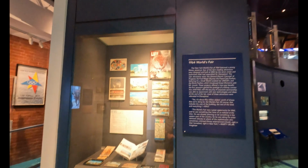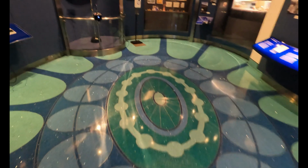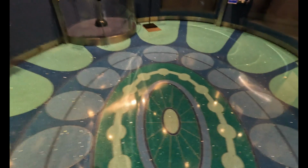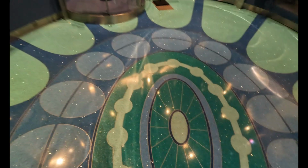It's a 1964 World's Fair, which means we're going to be getting to Epcot. Oh, there's actually Epcot right there. This is the same thing that's over at the Connections Cafe at Epcot, except this one's in color. This is part of the model of Walt Disney World. Some more of the model. Oh my gosh. Oh, wait, can I play with this?